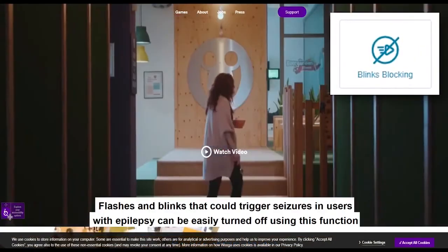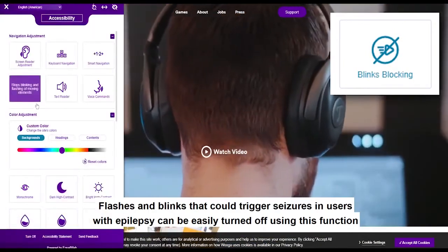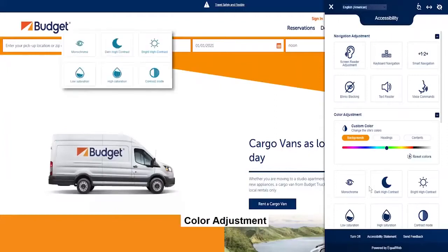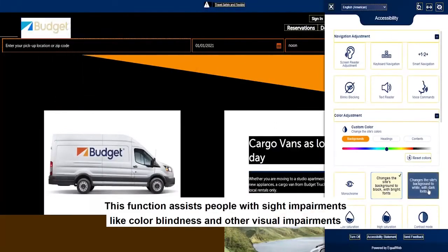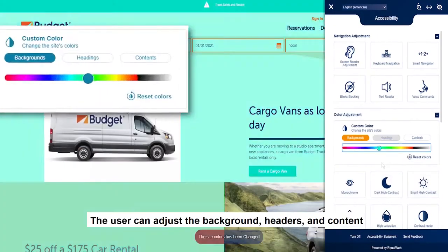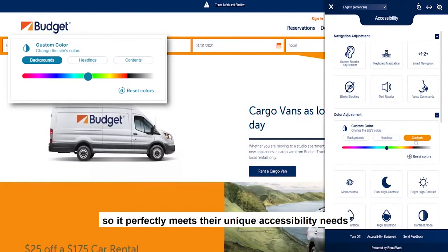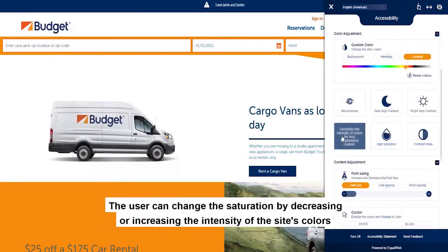Blinks blocking. Flashes and blinks that could trigger seizures in users with epilepsy can easily be turned off using this function. Color adjustment. This function assists people with sight impairments like color blindness and other visual impairments. This section allows the user to view the site in any color variation of their choice. The user can adjust the background, headers, and content so it perfectly meets their unique accessibility needs. The user can change the saturation by decreasing or increasing the intensity of the site's colors.